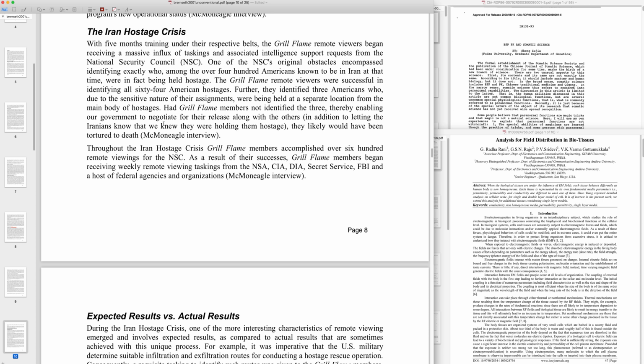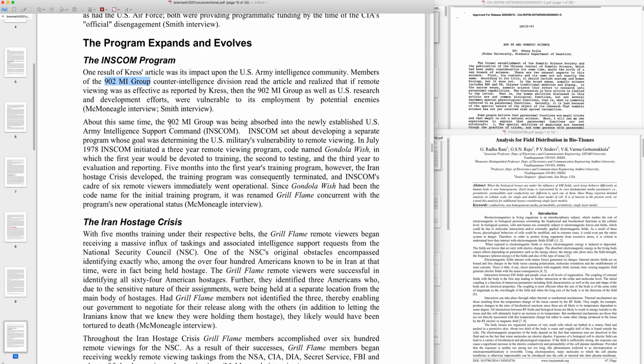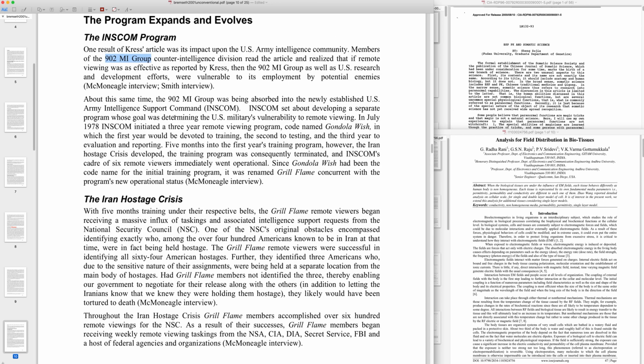Let's pause on that very short but informational section here. The program expands and evolves. So as I just read this, apparently what happened is hostages were killed because the government would not show how they received that intel. That's how I'm interpreting this. For whatever reasons they wanted to keep the program secret or did not want to admit to it, per Kress's saying that there was an effort in the government to really just minimize anything that wasn't, to scrutinize every budgetary concern, so to speak.